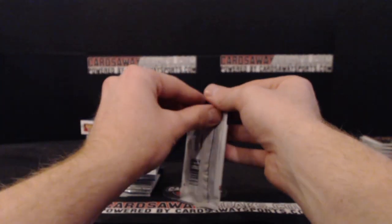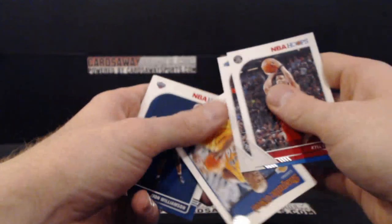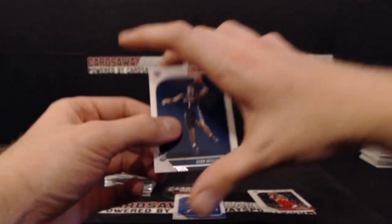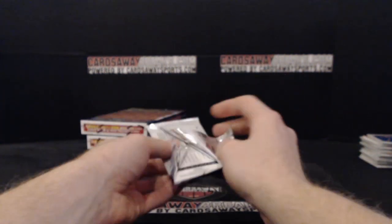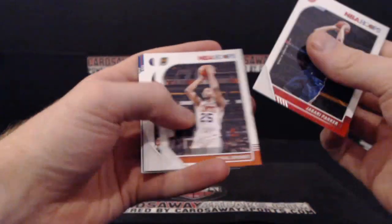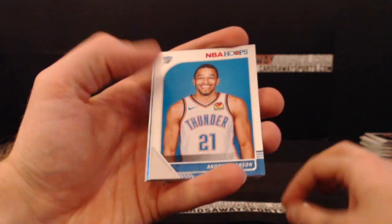Gordon Hayward. Saw that zero. Whoops. Kyle Lowry. Zion Williamson. Matisse Thybulle. Andre Roberson, still doing it, huh? Bol Bol, Ja Morant for the Grizz, tribute.